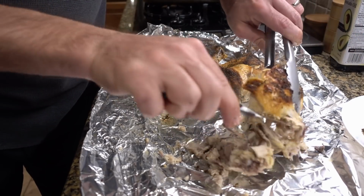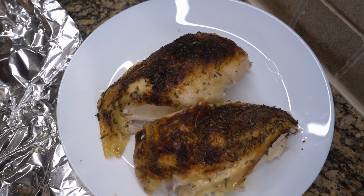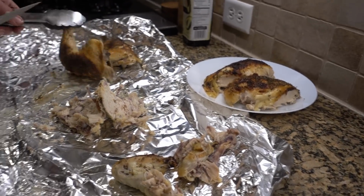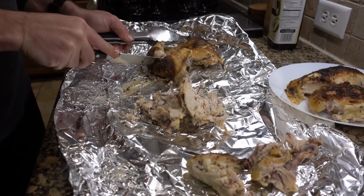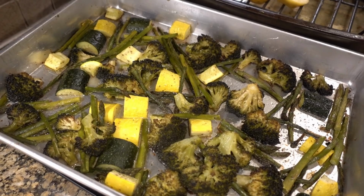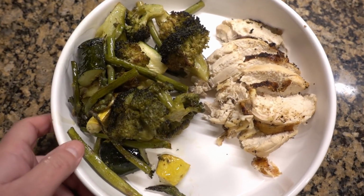And then as you can see, there's 2 beautiful breasts with skin. And also there's plenty of thigh and drumstick that we're going to put on the plate too, but that was breast. There's the finished product of the roasted veggies. Seriously, you got to try this recipe. So delicious. And here's my plate.